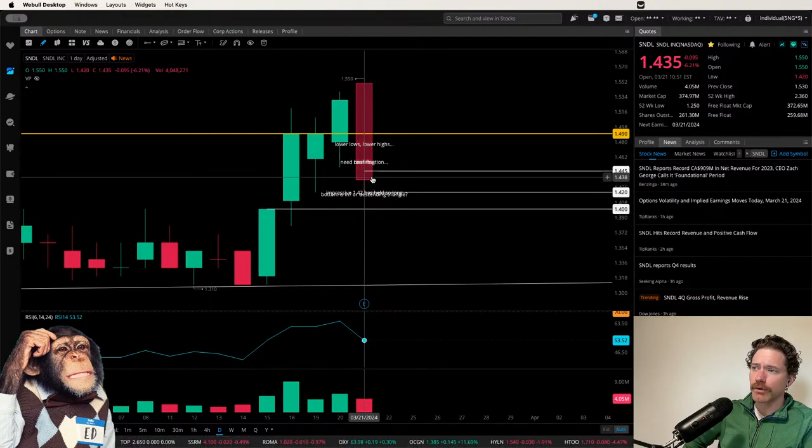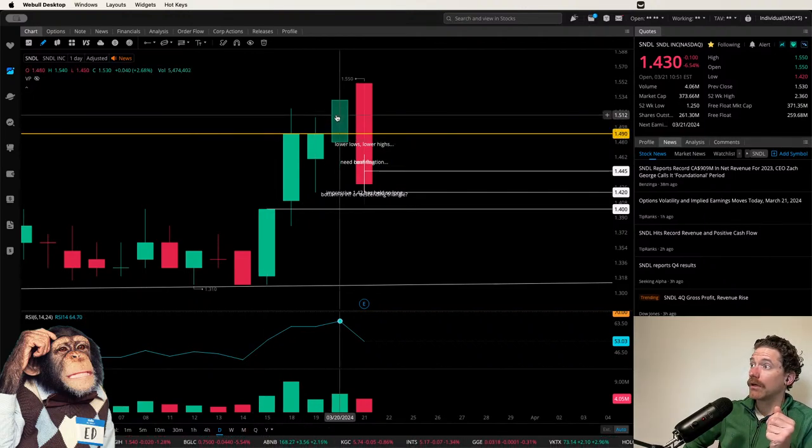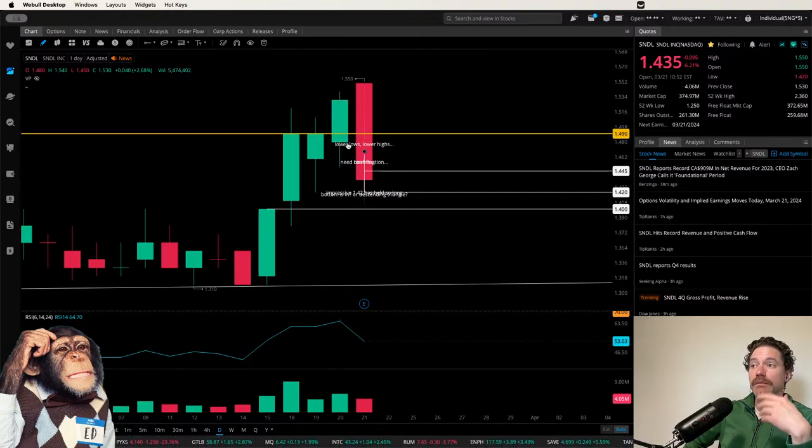And so it is possible that this bearish engulfing candle could move back up. We would want to see a close above the open from yesterday, the 20th, which is $1.48. So if we don't see a close above $1.48, then it would be waiting for confirmation of this bearish engulfing candle.